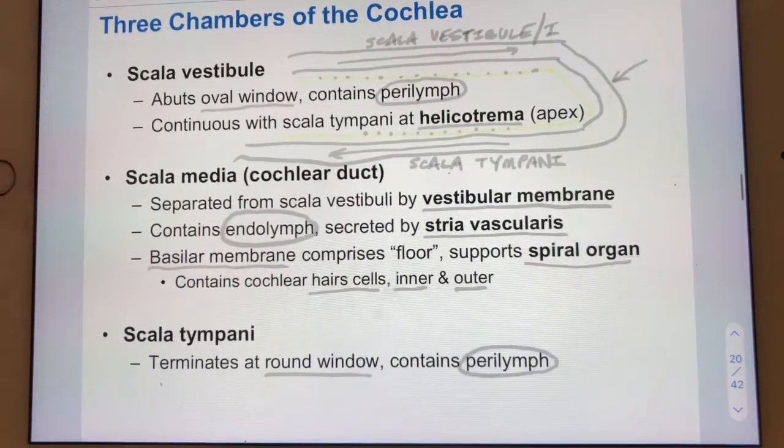So remember I mentioned that the cochlea internally is divided into three chambers. Each one has its own special name. Yay! The scala vestibule, or vestibuli. The scala media, which is also known as the cochlear duct. Those are the same thing. And the scala tympani.